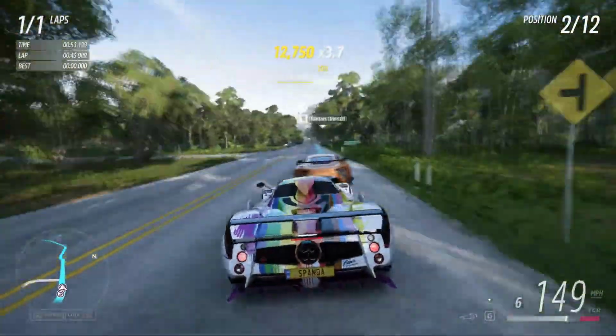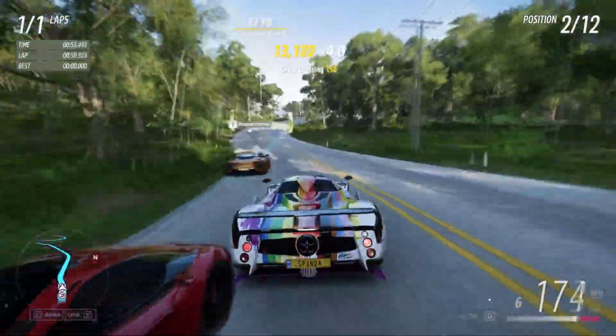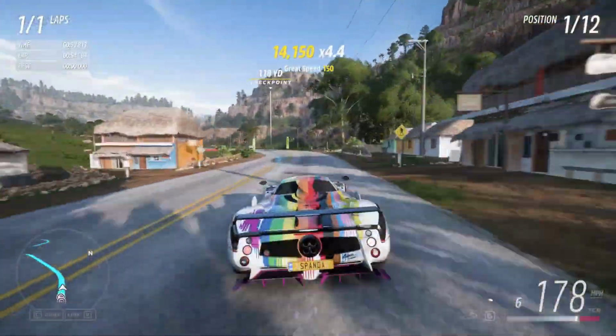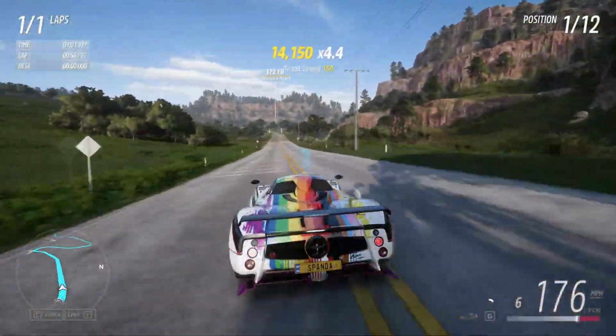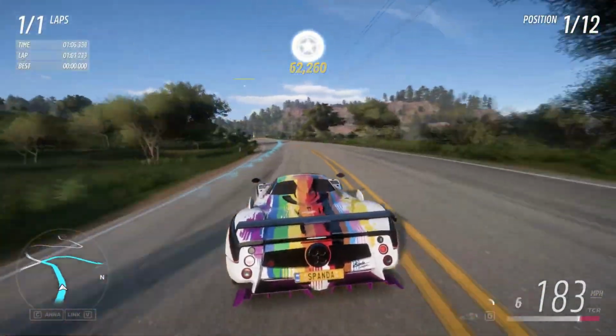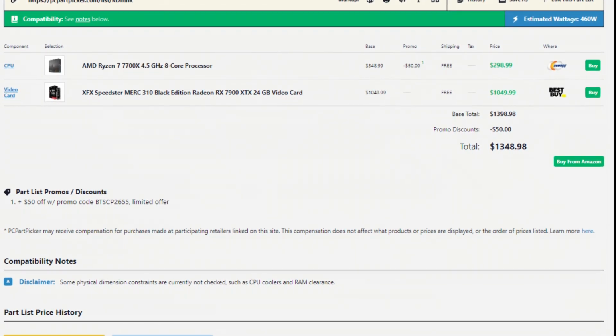It's worth mentioning that the 7900 XTX or the RTX 4090 or RTX 4080 are all 4K GPUs. You don't want to buy these GPUs for 1440p as you will be bottlenecking your GPU and it will be wasted performance, so wasted money. The total price for these two components is $1,350.